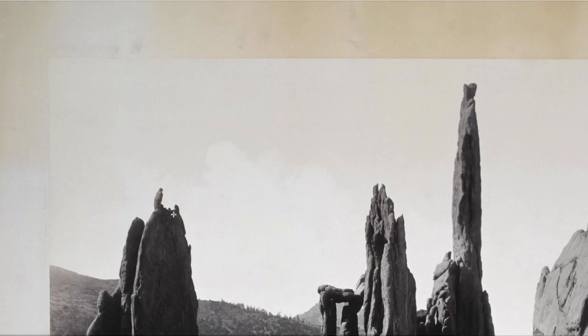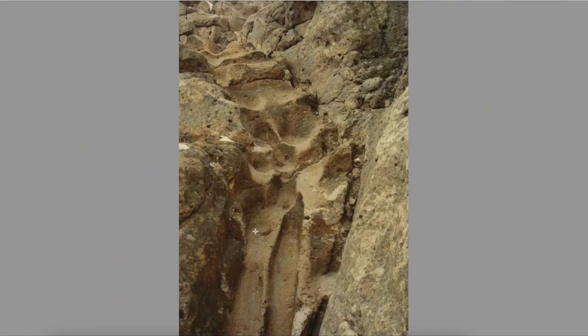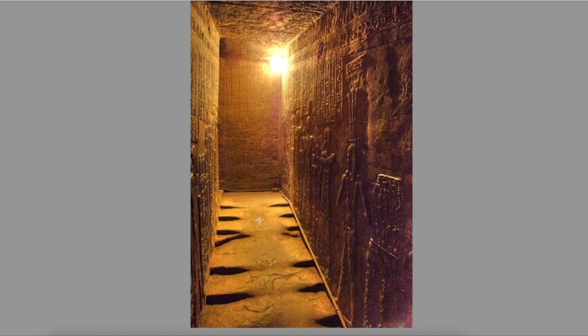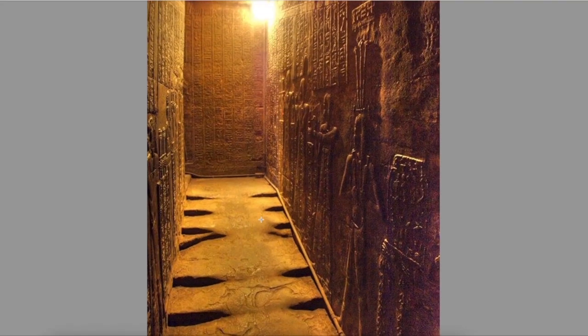And let's move on to our final 2 pics. These are melted stairs. Same place in New Mexico, Bandelier. And the narrative actually tells us that they're stairs and that the Native Americans wore these grooves into the rock with their bare feet. And lastly, these stairs found in Egypt, and again displaying melting.